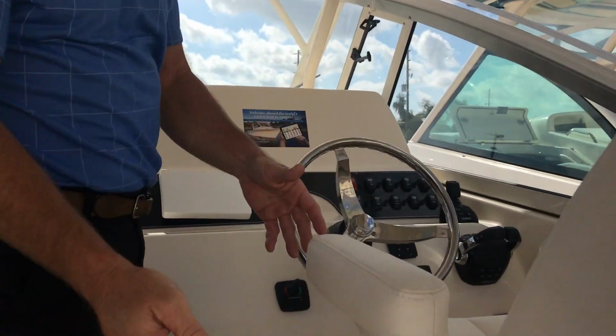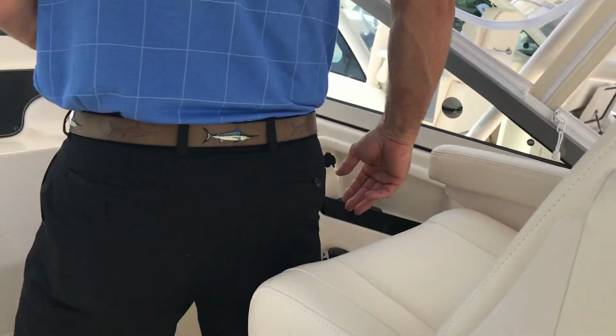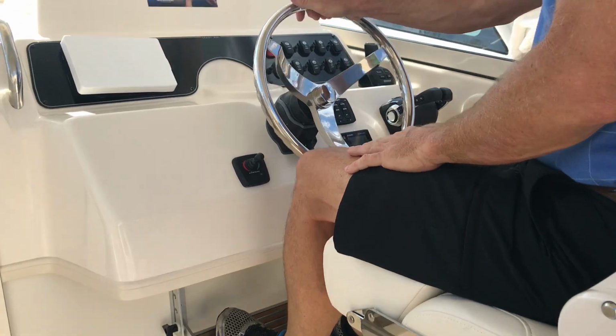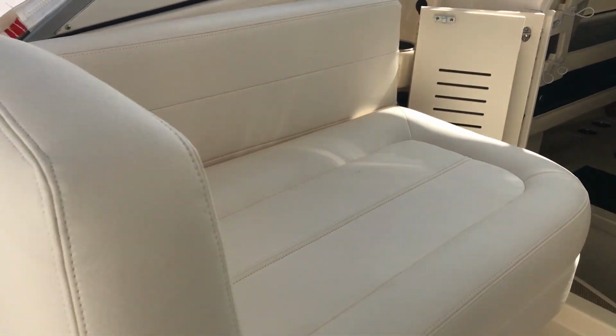Helm seat, really fully adjustable with armrests that go up. You want to stand up and drive, you can stand up and drive. You want to sit down, get down like that. You've got a footrest that's right there with a tilt steering wheel. On the port side, there's a nice double wide helm seat, so two people can get on that side.